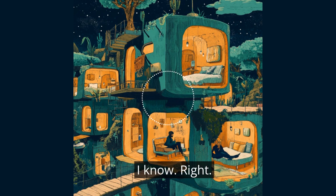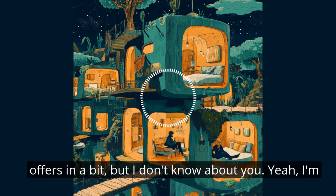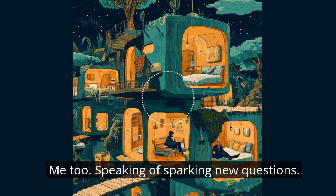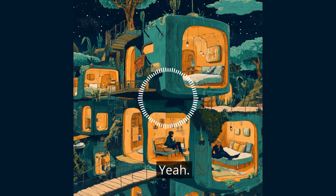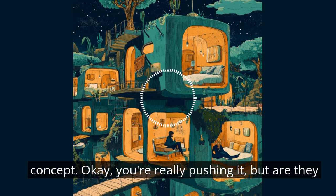I know, right? So we'll get into more of what V Causeway Bay offers in a bit. But I don't know about you, I'm already adding typhoon shelter-themed area to my must-research list. Me too. Speaking of sparking new questions, let's get back to this whole V-Smart living community concept. You're really pushing it.